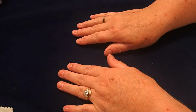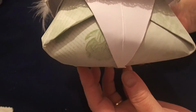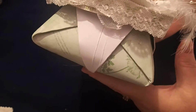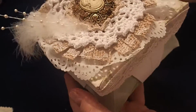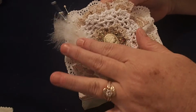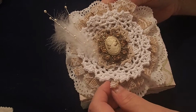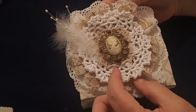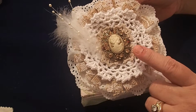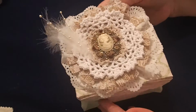Okay, so what I'm replacing that with is this altered box. This is a handmade paper box that was made by a friend of mine, Linda, from another event. And I'm going to part with it. I've altered the top and put one of my own flowers on there. So this is some lace with some burlap with lace on it, a couple of doilies. This small doily in the center is true vintage, and it's from Tricky. And then a cameo, some beaded spray and feathers. Okay, so that's the outside.